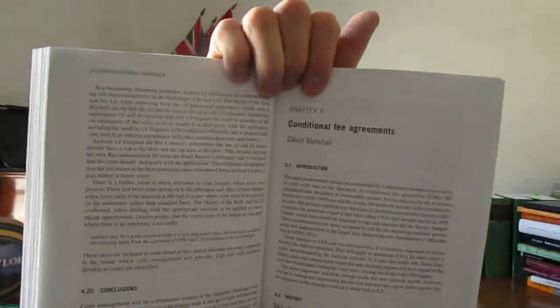Again, conditional fee agreements. Of course, the Law Society have produced their own book on CFAs. This one has been written by David Marshall. Again, you have an introduction, the history of it, and so forth.